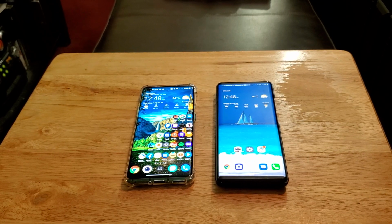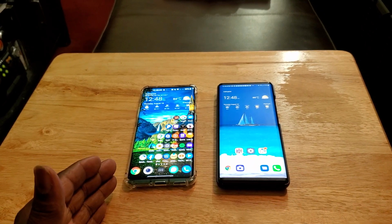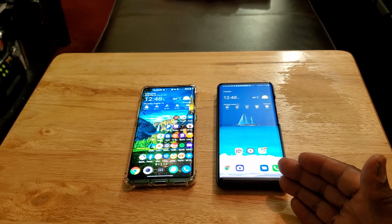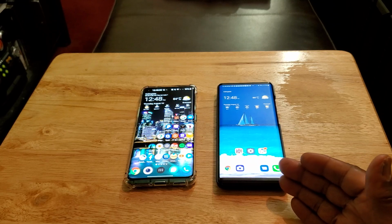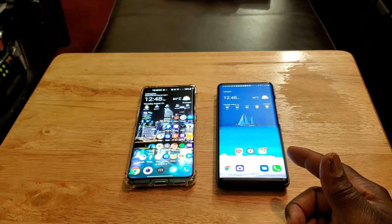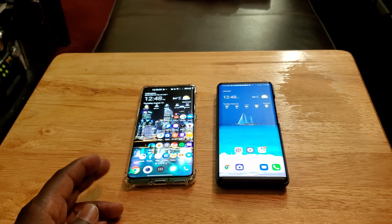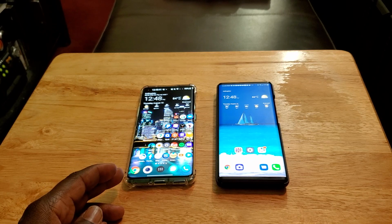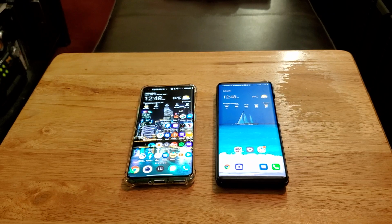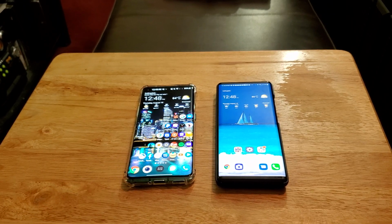Now, let's talk about wireless charging. So both offer wireless charging, but the OnePlus 8 Pro offers 30-watt fast charging, and the LG Wing only offers 13-watt wireless charging. With this, it takes you over 3.5 hours to fully charge this from 0 to 100. With the 8 Pro, you can charge this phone completely from 0 to 100% in an hour and 10 minutes with wireless charging. So when it comes to wireless charging and wired charging, the 8 Pro is superior.